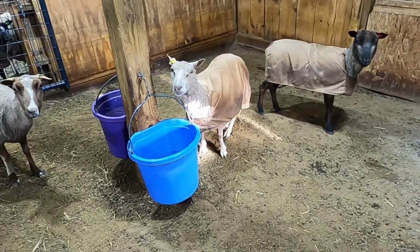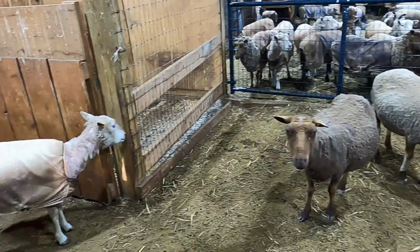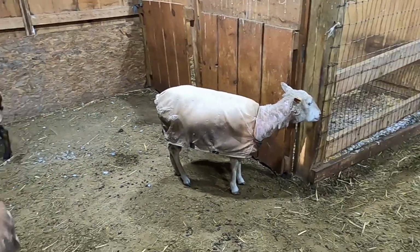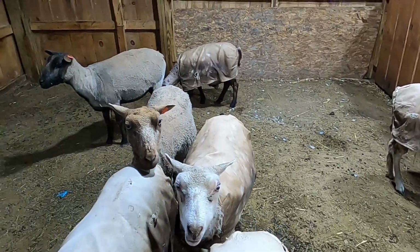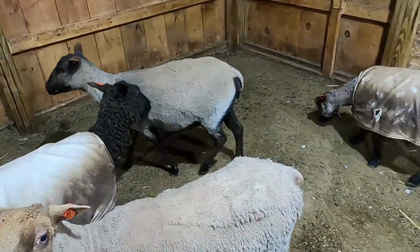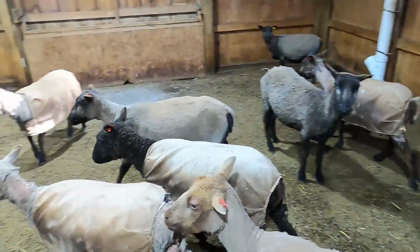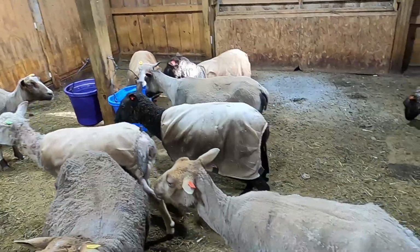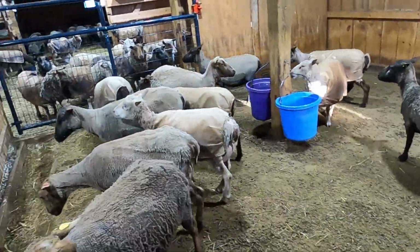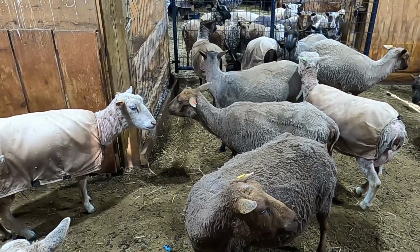What else we got? Talked about Belva already. I talked about Ty. Mabel, covered that one. We talked about everybody. Hermione is definitely bred, this gray. She's got a good sized bag. She's a little more suspicious. Won't let me back there. Now she's got a small bag. It's possible she's not bred, but I think she is.